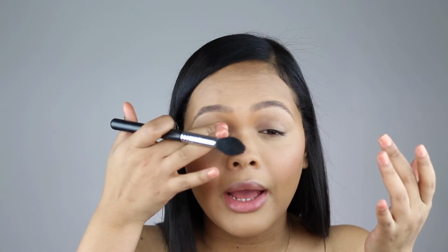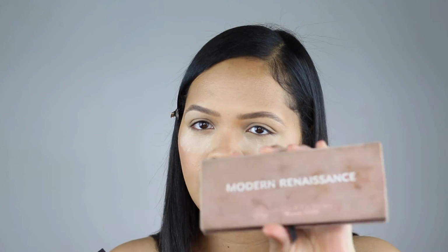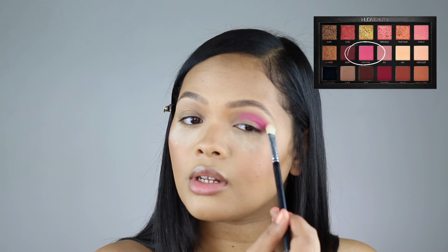Alright, so on to eyes. I'm going to prime my lids with Urban Decay's Primer Potion. Let me go ahead and brush this little powder on these eyeballs, in case you just fall out, honey. I might dibble and dabble into 2 eyeshadow palettes, so I'm going to use Huda Beauty's Rose Gold Edition, and then I might hop into Modern Renaissance by Anastasia. I want to start off with this pink color, and we're just packing the color in first before we start blending out.